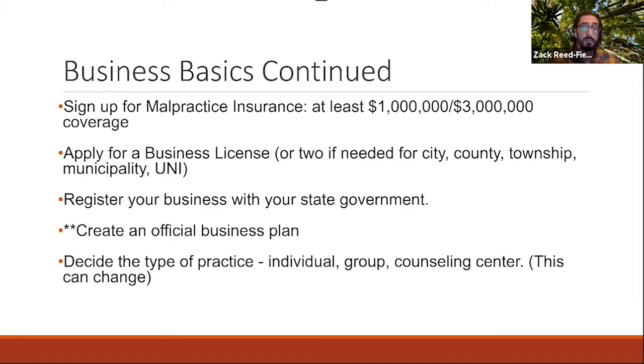For some people, it's really important to create a document called a business plan. This is something that could be a guide for you in your first few months of practice, first year, two years, five years. It's a guidepost to help you along the way in creating a plan for your practice. This could cover the number of clients you want to see, your payment structure, marketing, expenses. It can be really helpful to give you the big picture of what's going on in your practice.